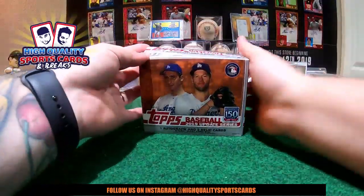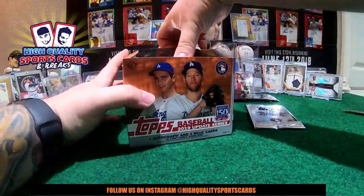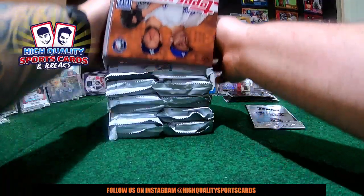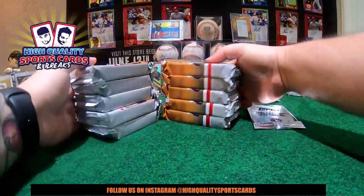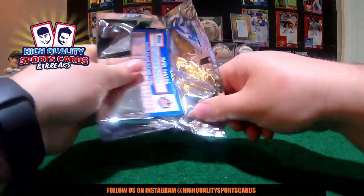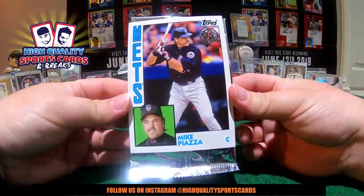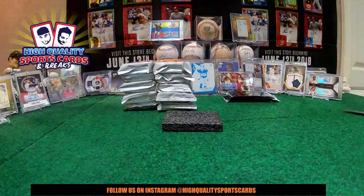Here we go. Oversized box open. Two silver packs. And let me see what we got here. Look at that, my Piazza, man. New York Mets. Nice piece for the Mets. So we got Brian, buddy. My Piazza oversized box topper for you.